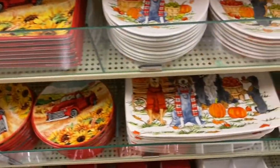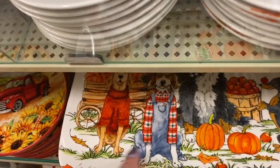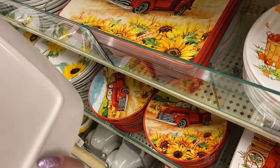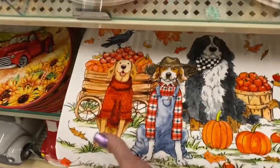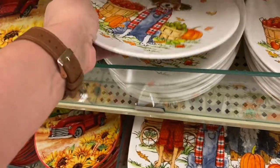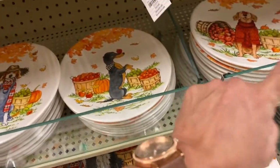Then next to that, guys, look at this. Isn't this adorable? These are the dogs. That is so adorable. I think this is new, like a new set maybe for this year. So the platters, oh my goodness, this one is $27.99 for that. This must be new. Then this plate here is $9.99. That's very different. I never seen that before.